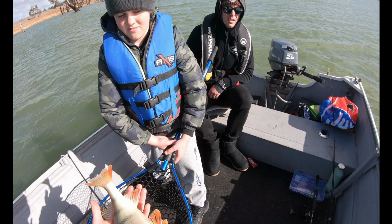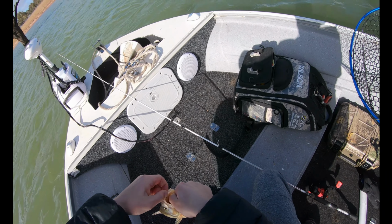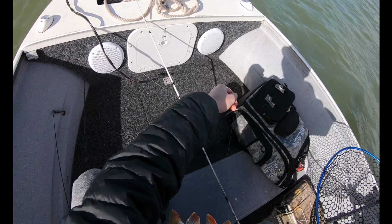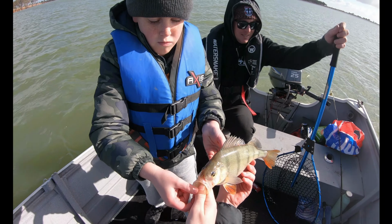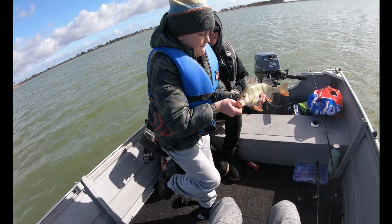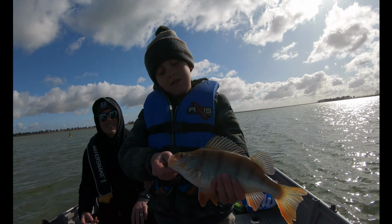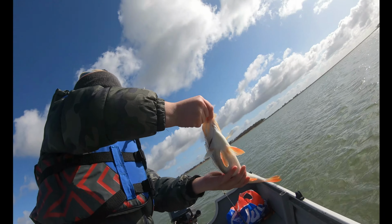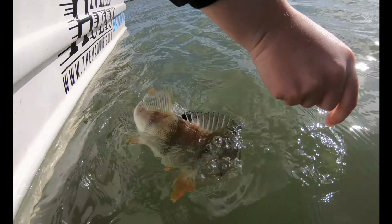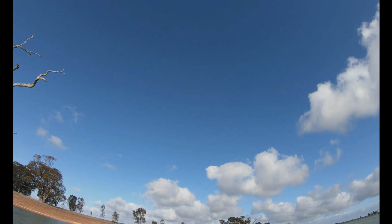Look how fat they are in here. They must feed well in here. Get that out of here. There we go. Chase, you want to hold? Tie the net. Show the camera, Chase. Hold off the camera. Good old redfin. Let him go. Back up. It only took 2.5 hours.